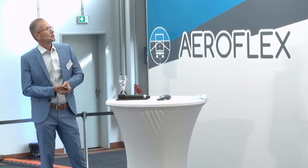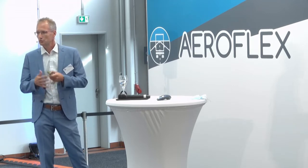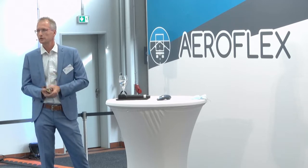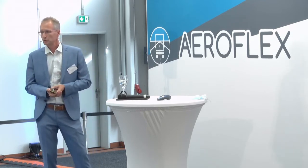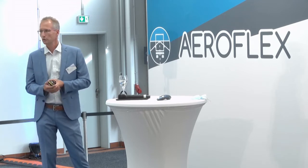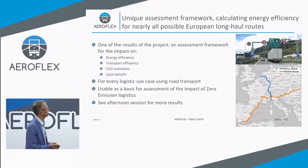And again, I want to emphasize how important it is that we look at this realistic customer use case. That's also what I really liked about the project, that we had direct contact with lots of sounding board members who are in the daily operation, who teach us how daily practice really works. And in the project, we developed an assessment framework which is capable of calculating all routes in Europe. Even the 10T routes are calculated to assess the impact of potential innovations and vehicle configurations.